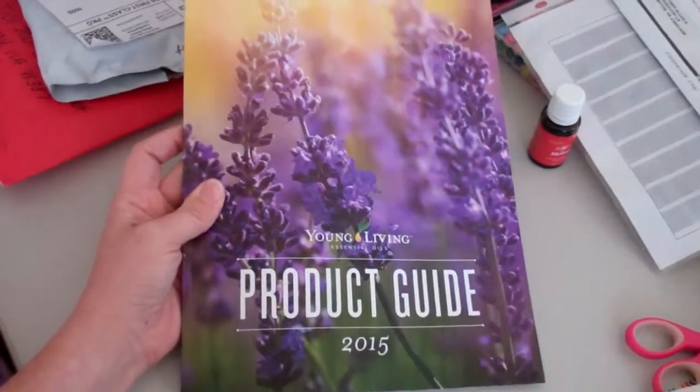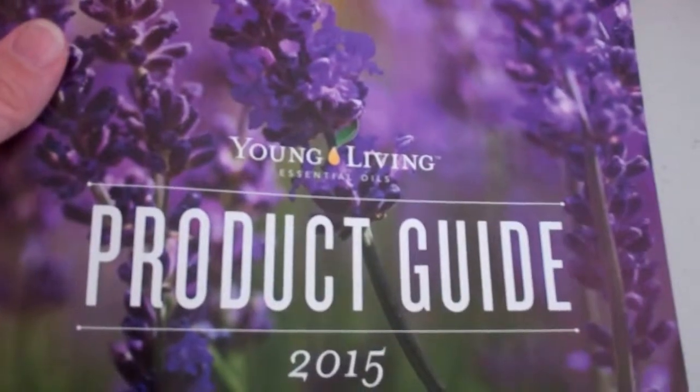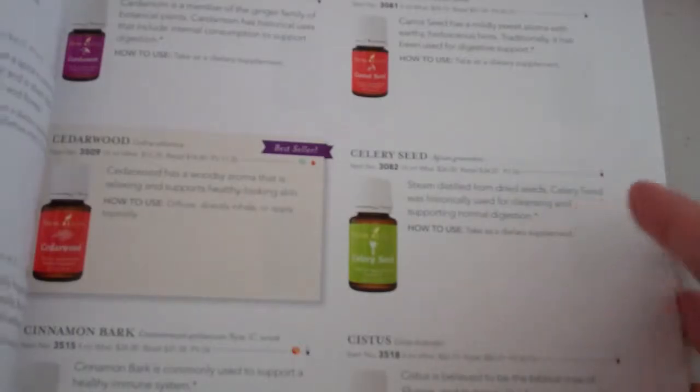But so I got a brand new product guide because I wanted to have the most up-to-date information because I am doing the business side of it and I am a distributor. And this is really nice. It's got a lot of stuff in here that wasn't in here before. Everything kind of looks new. And I really like the look of it. Of course, I like anything that's really new, but they mark stuff now, like cedarwood is a bestseller. And a lot of the prices changed too. They actually have some more of the kids' scent stuff in here.